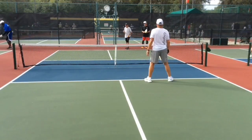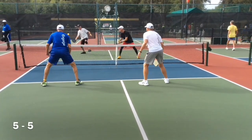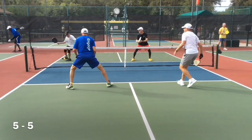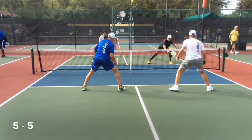What I'm going to do is run it at regular speed here, and then I'll run it in slow motion in a second. Focus on the play of Steve and Jim on this side of the court. Steve is in the blue shirt with the white cap, and Jim is in the white shirt with the white cap. Break down their play, see what you think they did well, what they could have done better, and perhaps how the point was ultimately lost.